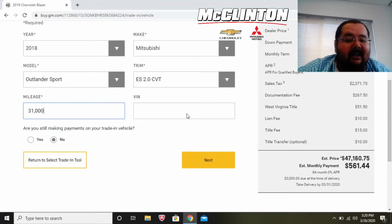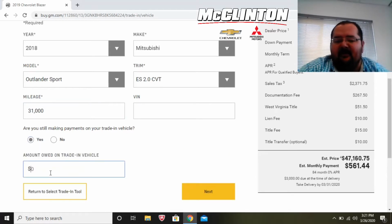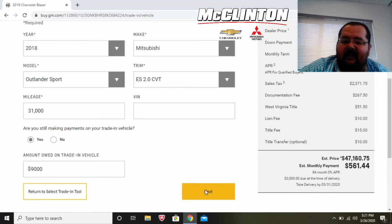You don't have to put that in at this point. If you were going to complete the sale process, I would suggest it, but if you're just playing around, you do not need a VIN number. All right, and then am I still making payments on the vehicle? Let's just say hypothetically I still owe $9,000 on this vehicle. I hit that and then hit next.